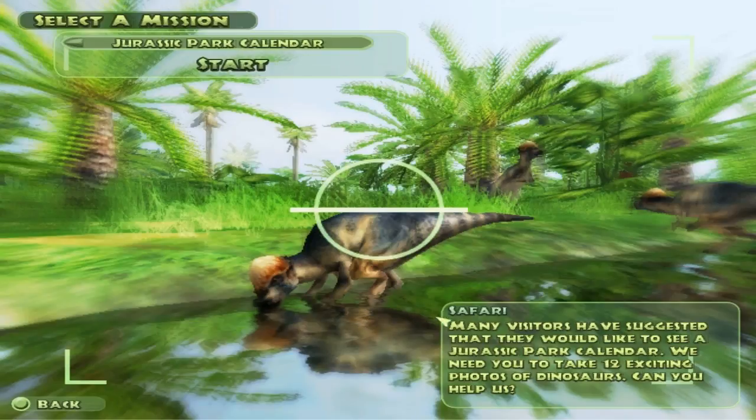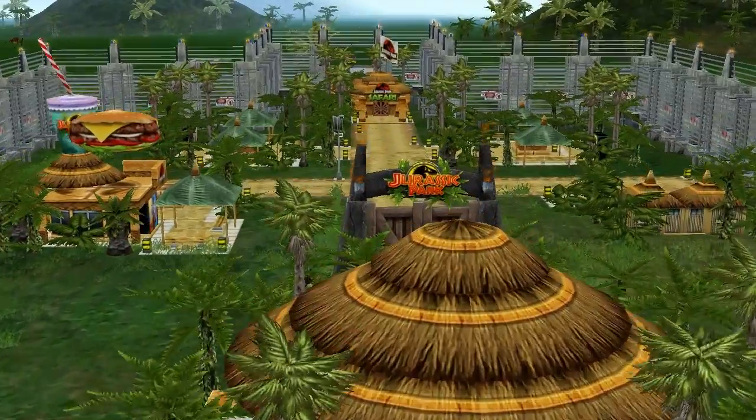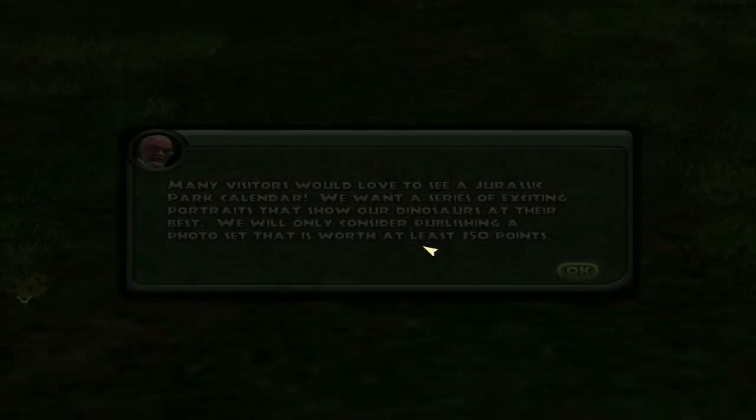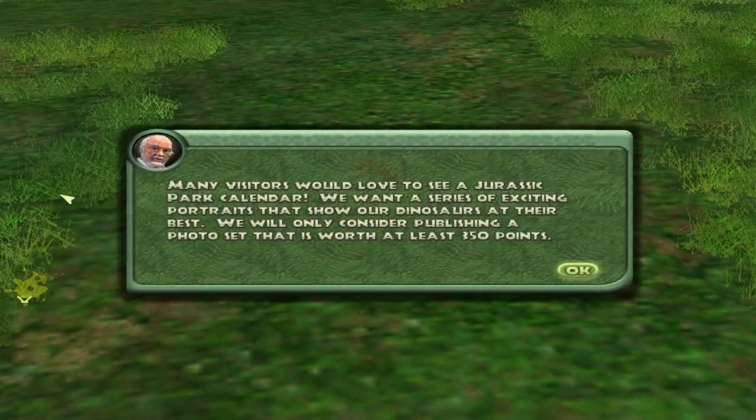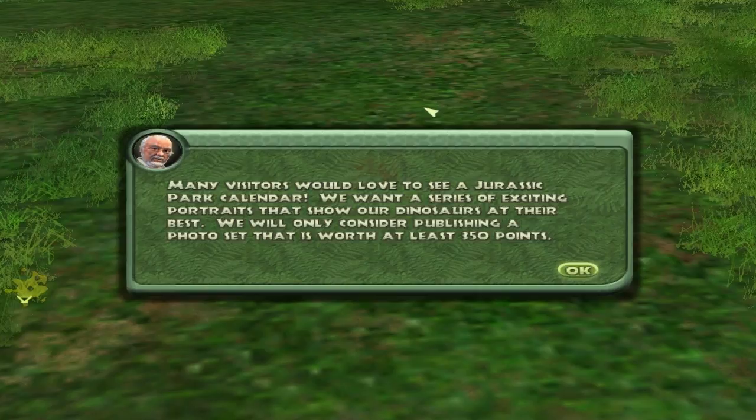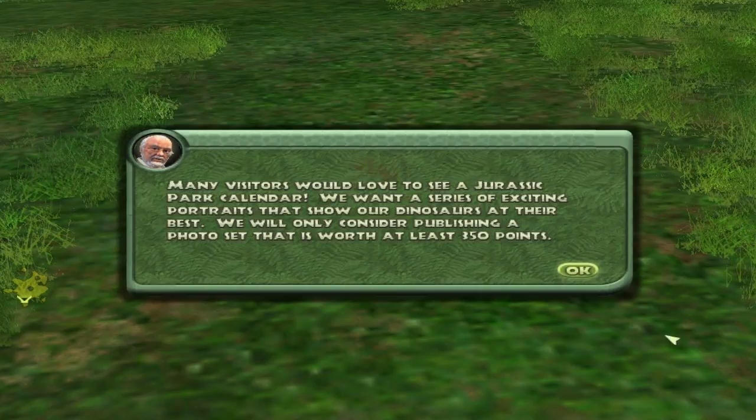So, it says, many visitors have suggested that they would like to see a Jurassic Park calendar. We need you to take 12 exciting photos of dinosaurs. Can you help us? That seems like not a very difficult one. I'm sure it will be more difficult than you think. A calendar is a great way to promote Jurassic Park. Yes. As our most talented photographer, I think you're the only person who can do our dinosaurs justice.